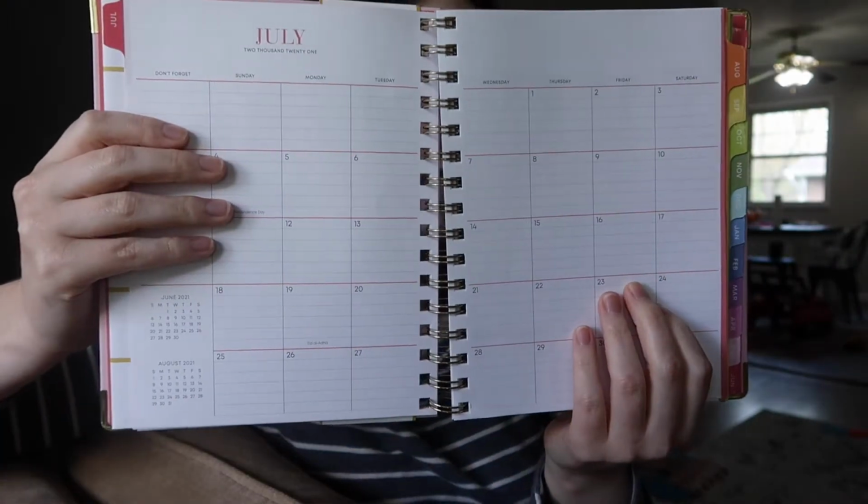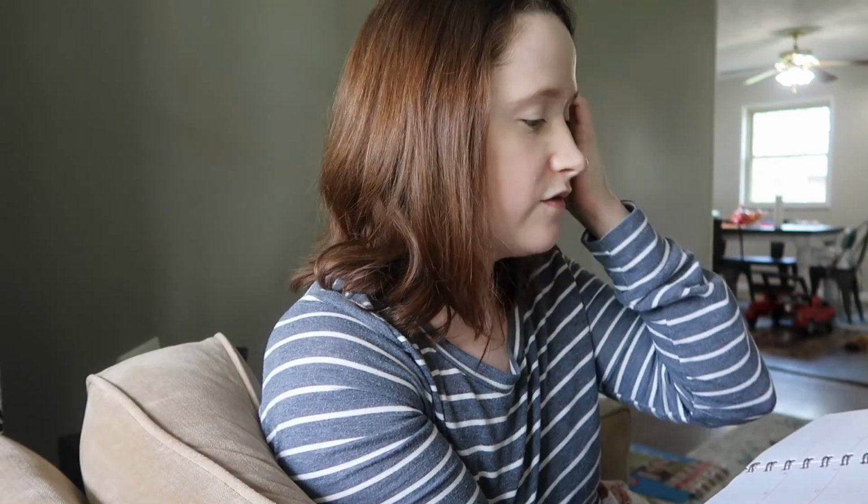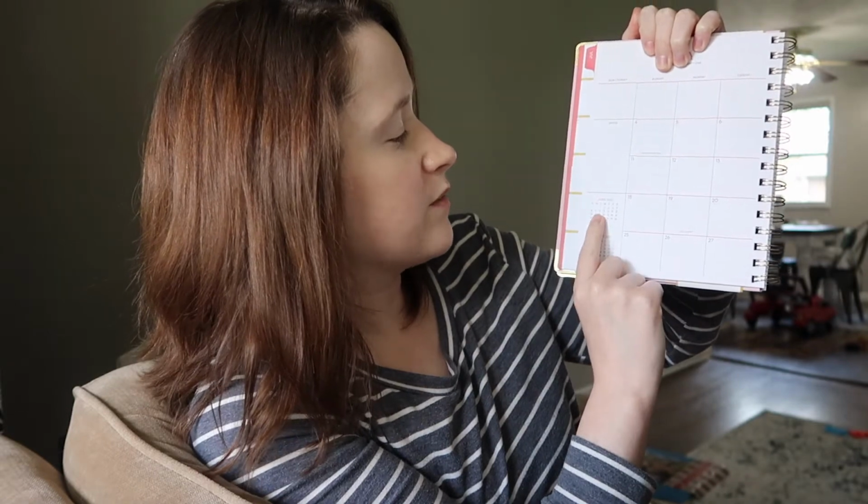And I might try to show better pictures of this. But you start out with the calendar, and they do write important days on here. So one thing nice too, in this column for the month, they have a don't forget thing here, and then they have a notes section, and then they also show the previous month of June 2021 and August 2021. So the previous and the month that comes after July.